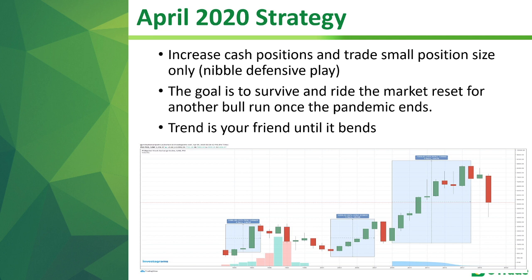Given downtrend bias, malaki pa yung downside risk. You don't need to risk a lot in a downtrend scenario. Diba? Hindi to suicide mission. You're here to invest. You're not here to burn your portfolio. With that, your goal is to survive and ride the market reset for another bull run cycle once the pandemic ends. Trend is your friend until it bends.